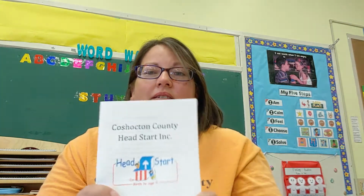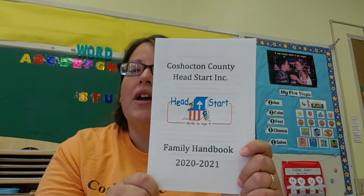And the first thing that we're going to go over is our handbook. You guys will be getting these after the first day of school. We'll be sending them home in your children's backpacks. I have highlighted just a few important things.